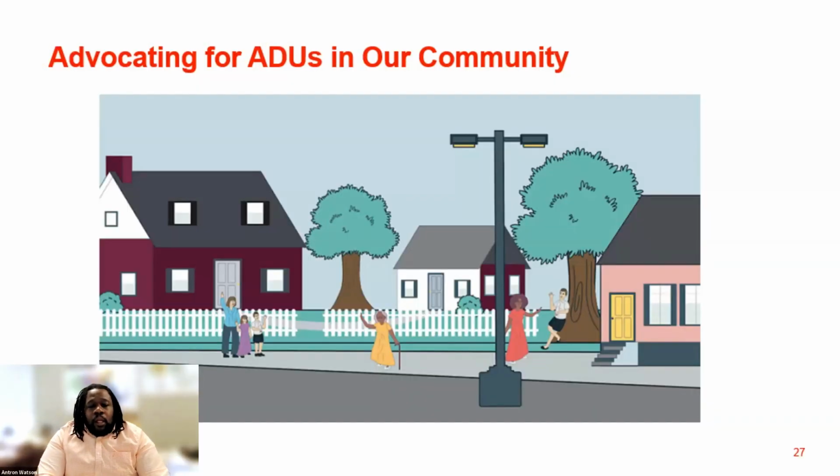Well, I guess we're really going to get into advocating for ADUs in your community, which kind of goes back to the question we had earlier around in-law apartments only being rented to relatives, which in some cases still is a policy that's in place. But if you're interested in how ADUs can help make your community more livable, here are some things to consider.